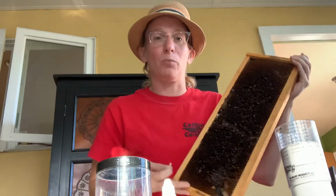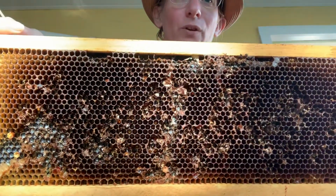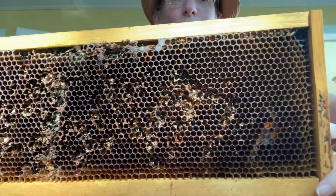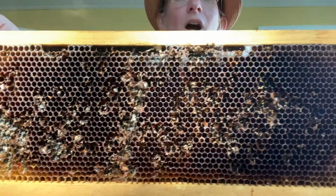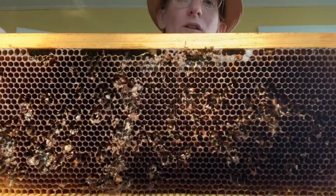This is just a regular frame. It actually doesn't even have any pupa or whatever. I'm just using it for demonstration purposes. Beginners, notice that this frame looks pretty yucky, right? It's dark. It's got a little bit of wax moth webbing. It's probably got ants on it. Who knows what else? But this is not a frame that anyone needs to worry about. It just looks a little ugly.